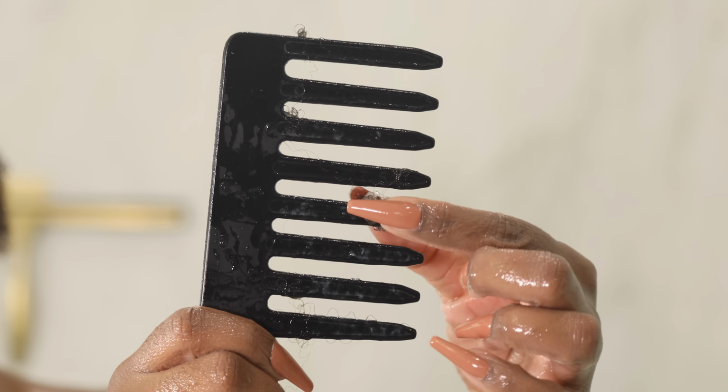What was really odd was the lack of shedding I had. But when I got my hair braided, I had washed my hair like a week before, and I had a lot of shedding then. So I don't know, maybe most of the shedding just came out at that first wash.